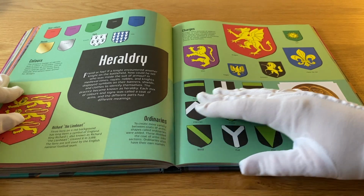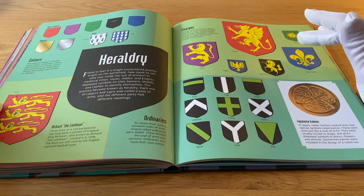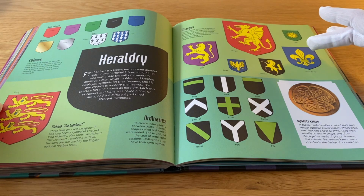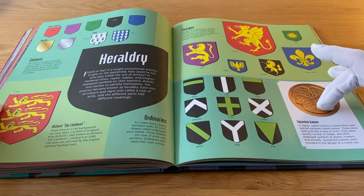Heraldry. Friend or foe? How do you tell who is who? Charges were pictures of objects, animals, or even mythical beasts. Each charge was usually simple enough to be spotted at a distance and to be easily copied onto shields and banners. The Japanese kamon. Noble families created their own special symbols called kamon. These were used just like a coat of arms. Often circular in shape and often displayed symbols of plants, flowers and animals.